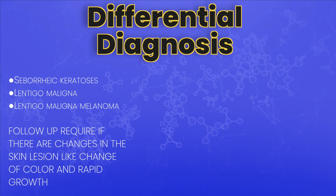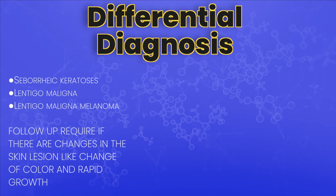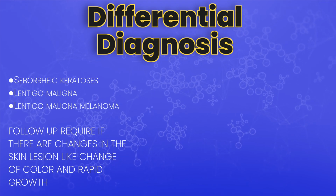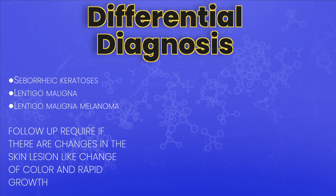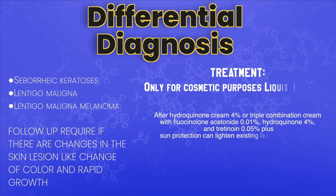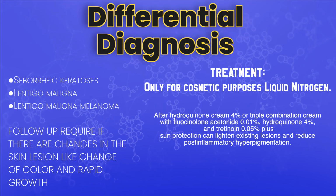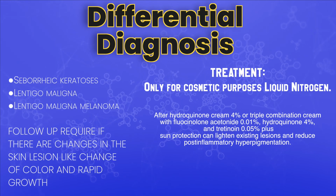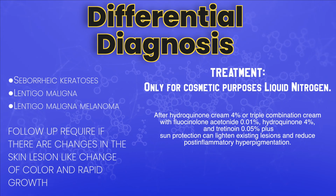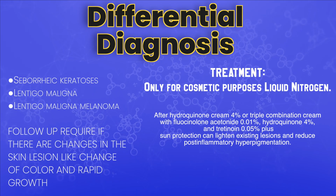Differential diagnosis. Within the differential diagnosis, we have seborrheic keratosis, lentigo maligna, and lentigo maligna melanoma. Treatment. The treatment is only for cosmetic purposes. We can use liquid nitrogen. Afterwards, hydroquinone cream 4% or triple combination cream with fluocinolone acetonide 0.01%, hydroquinone 4% and tretinoin 0.05% plus sun protection can lighten existing lesions and reduce post-inflammatory hyperpigmentation.